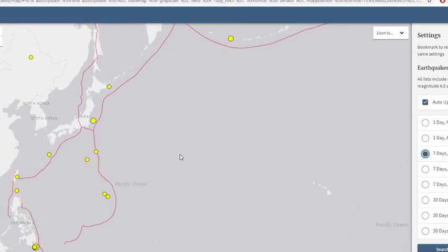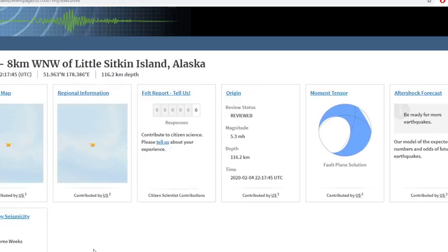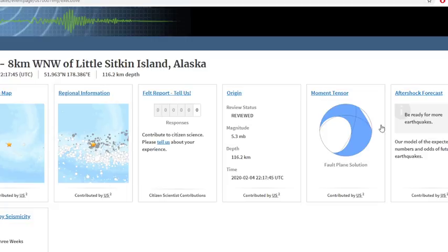Let's go to 7 days. I'll show you where it happened. It's 116 kilometers. But look at this. This is indicative of a subduction, actually not thrust. This is actually more indicative of strike slip, because you see this doesn't have the characteristics of a thrust.